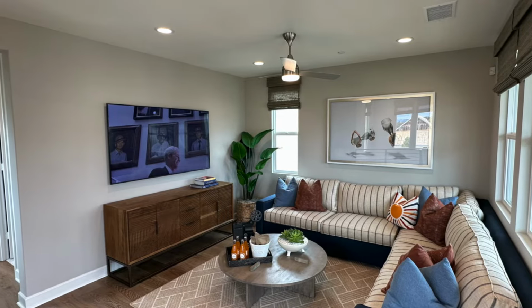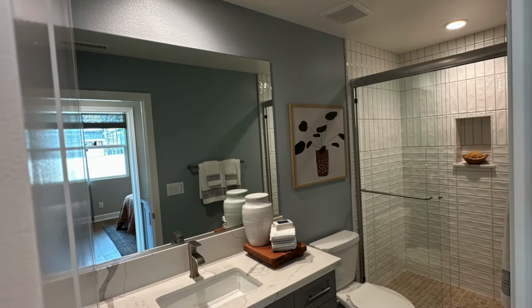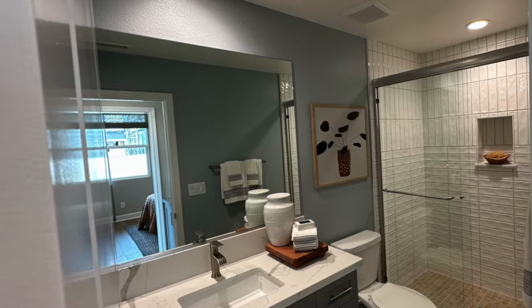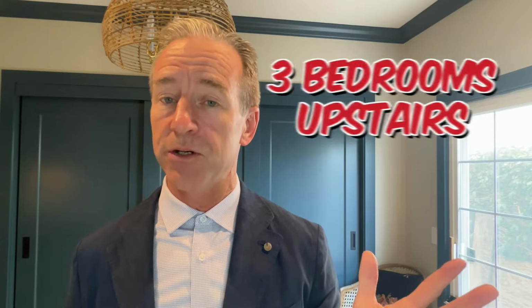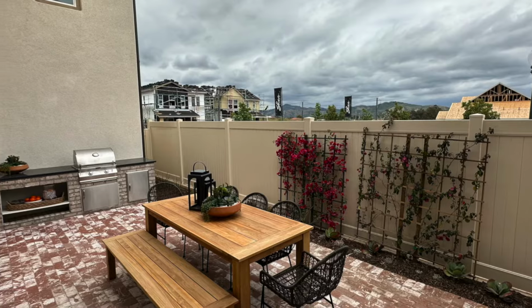There is an option with this plan that allows you to convert the upstairs loft to a 4th bedroom and add an additional sink to the upstairs hall bathroom. So instead of just having 2 bedrooms upstairs, you could have 3 bedrooms upstairs and a full bedroom downstairs as well. Again, the courtyard area is also modest in size.